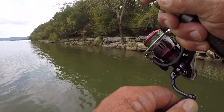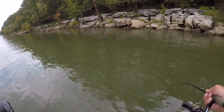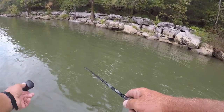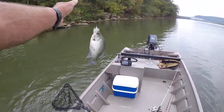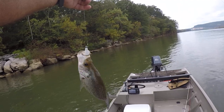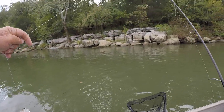There's one. What in the world we got? Oh my goodness. I'm going to put this one in the bucket, folks. That's why I brought me a bucket. Don't you look what a crappie. Right there. I'm going to show y'all this one. I didn't expect that. I do that all the time out here.